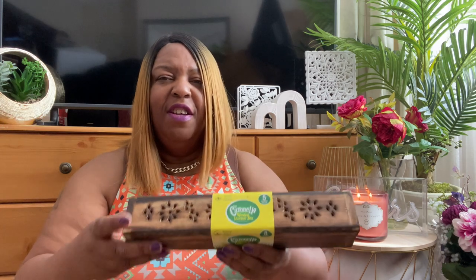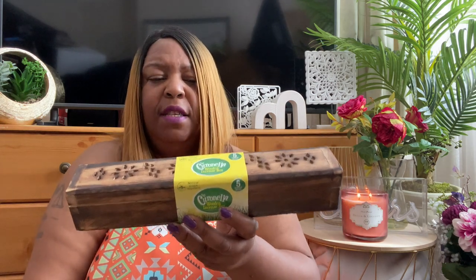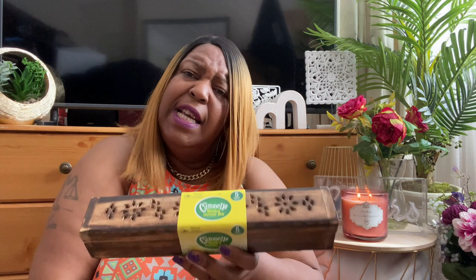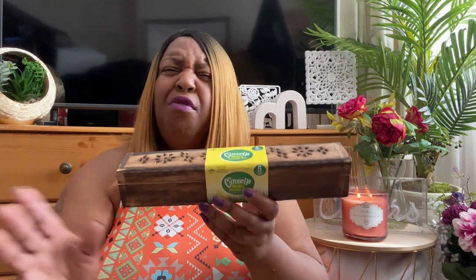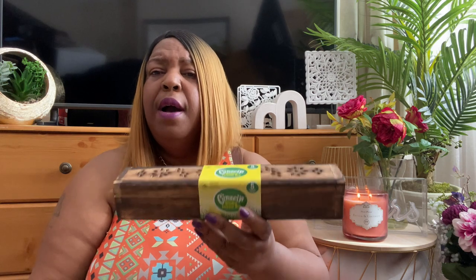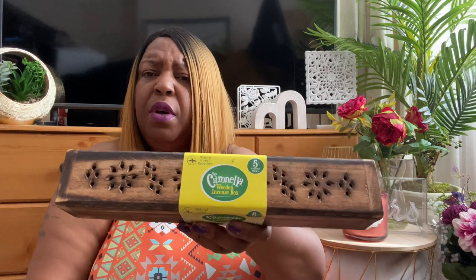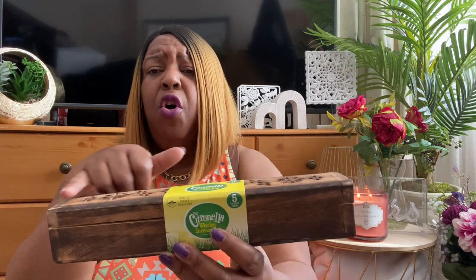Oh no, sorry. I've got to show you something. Poundland. Another citronella box. Now, this is a wooden incense box. I don't really like incense, guys, if I'm being honest. I used to burn incense back in the day, but now I'd rather a wax tart or a candle. But when I saw this box, I thought it was really cute. So I'm probably not going to use the incense. I'm going to throw it out. I'm just going to use the tea lights in the box, or put the tea lights on top.